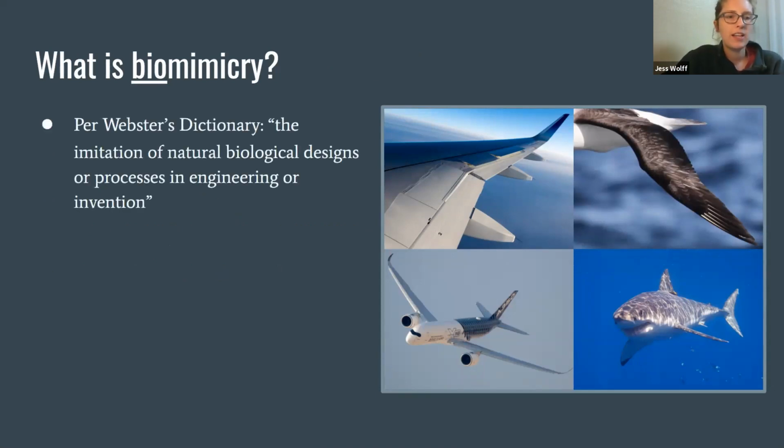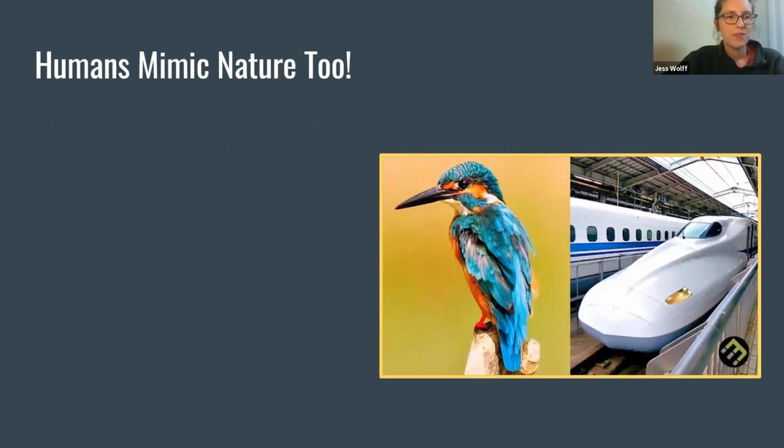So biomimicry is the imitation of natural biological designs or processes in engineering or invention. And this term was first used in 1982, so it's a relatively new idea. But we've been doing biomimicry for a really long time. So here's just a few examples of how humans have mimicked nature.